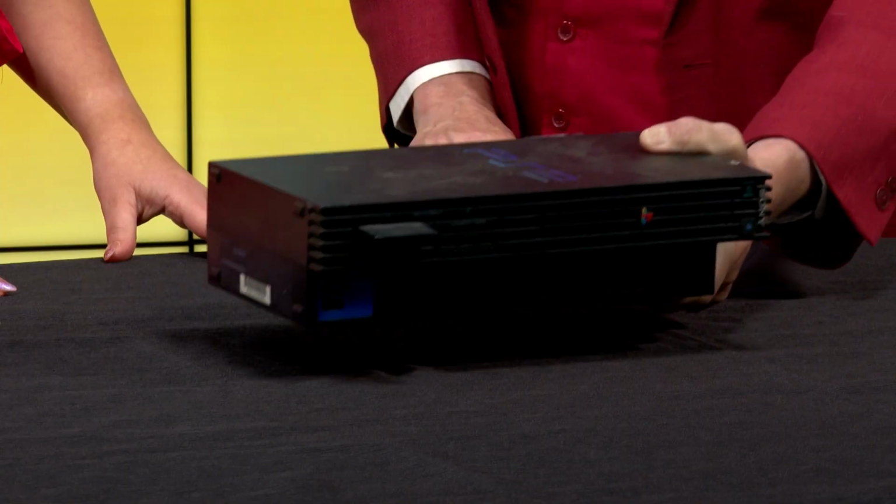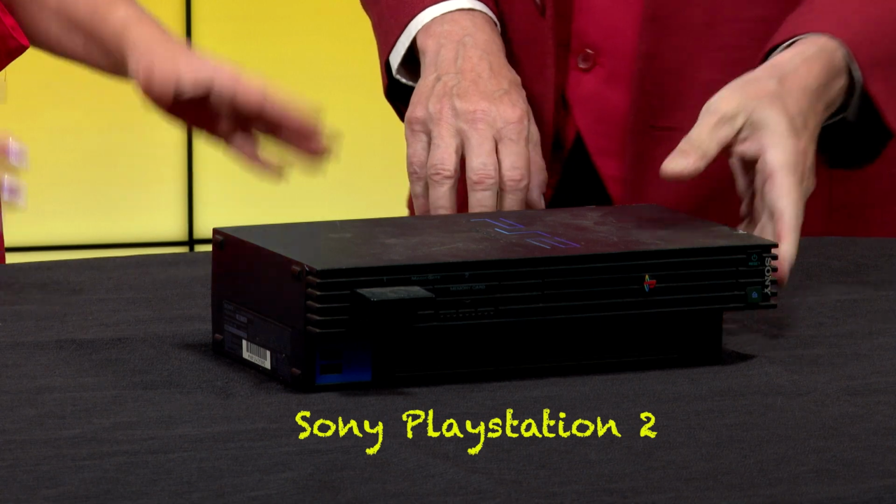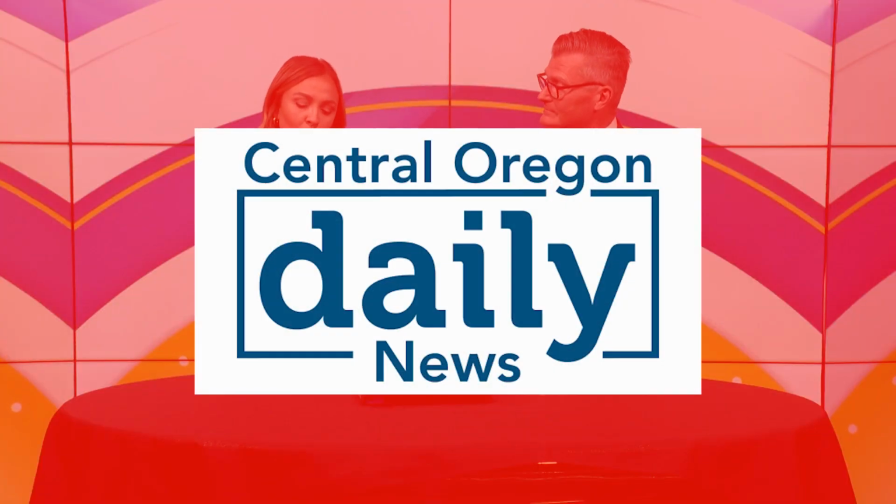Well, finally, now this is what gamers used to call the Sony PlayStation 2. Oh, an early form of a video game. Yeah, see, back in the 70s, there was this thing called Pong. Oh, I know what that is, where the yellow circle is trying to eat the dot.